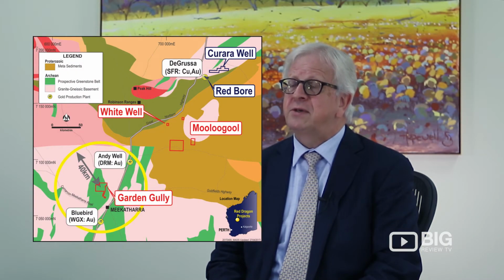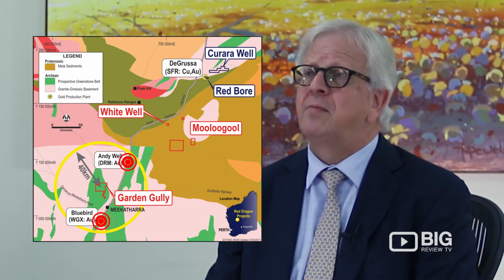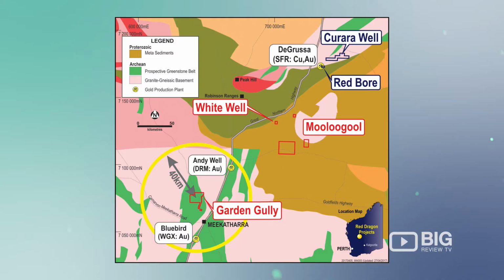I think the main thing about GardenGully is its proximity to existing infrastructure. The fact that we have two existing operating gold plants within 30 kilometres of GardenGully. The key as well is that both of those plants need additional ore feed, so anything we discover at GardenGully has an existing plant capability that we can attract by talking to those two parties.